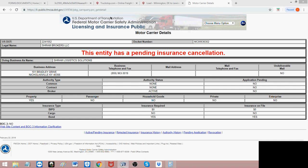You see that? So you look up brokers now to see about the brokerage. And look here. Their authority type, common authority, broker, they have a broker authority is active, applications pending, blah, blah, blah. But in other words, their insurance is about to expire. They need to renew it. That's why this is here. And FMCSA gives you all that information. It's public record. And they're possibly already out of business, right, Lita? So there.